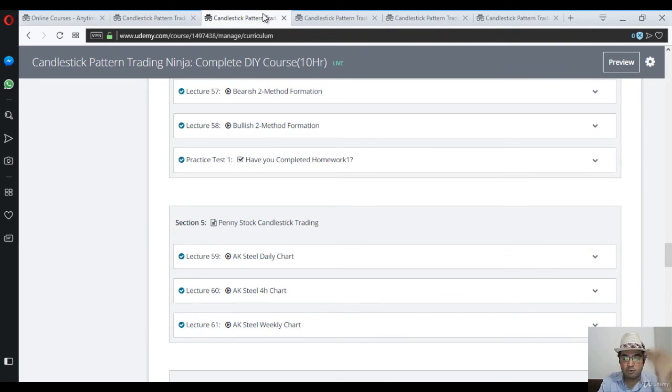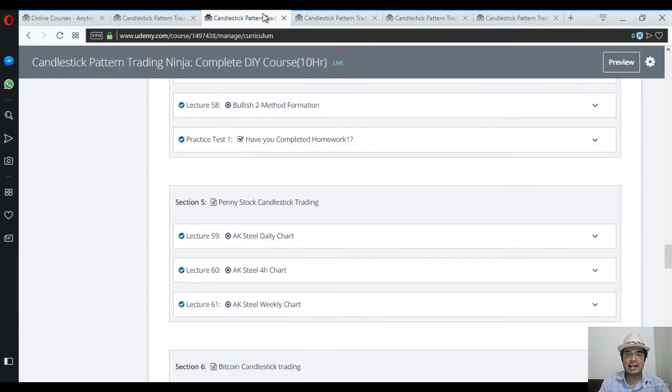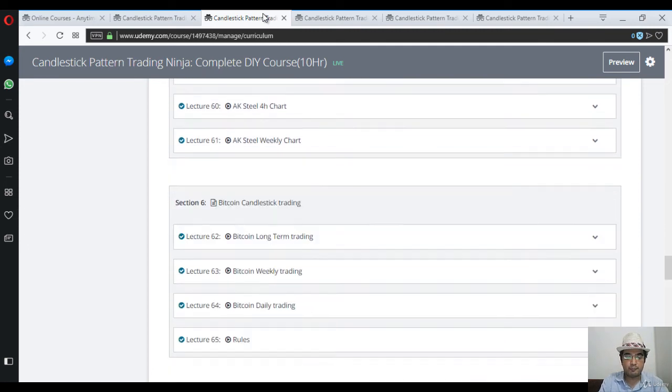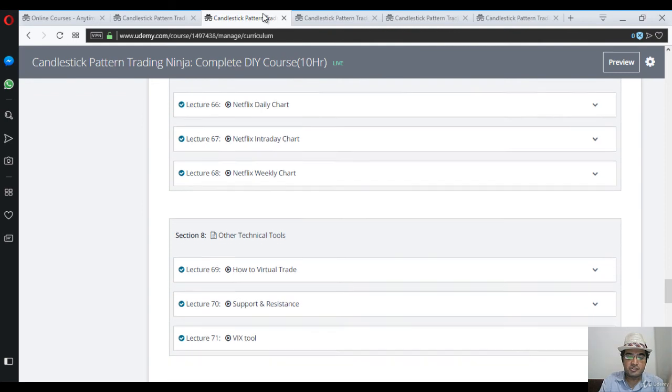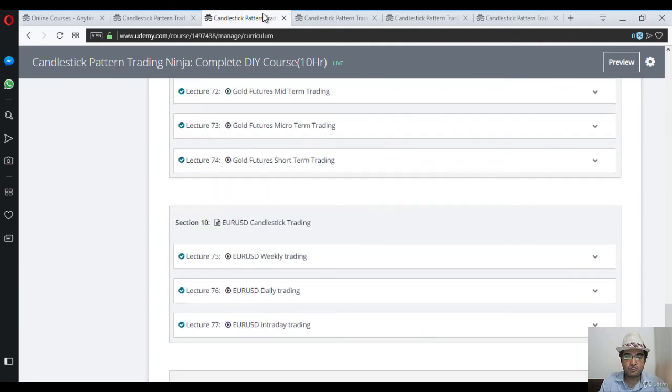I will go onwards towards trading, how to use candlesticks to trade. People only tell you what a candlestick is. I show you how to trade them. On Bitcoin, on Netflix stock, how to virtually trade, VIX tool, gold futures, Forex, Euro US dollar pair. Each and everything is being taught in this course. This is the best investment that you'll make in your life.